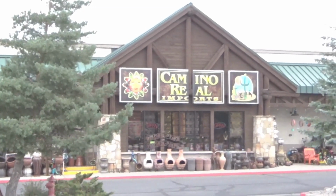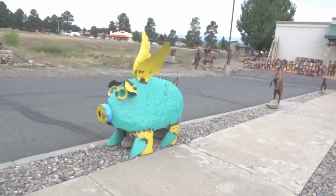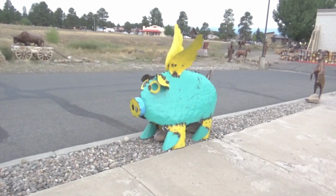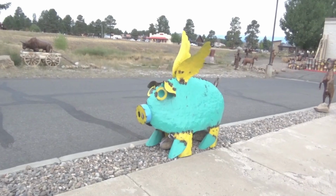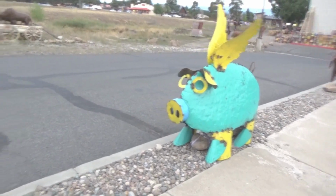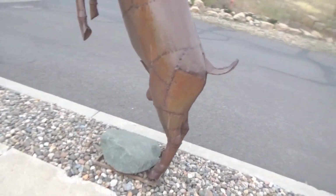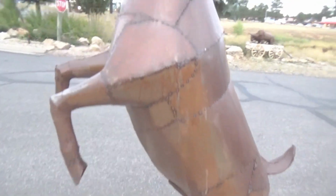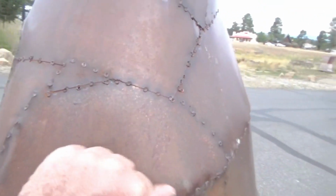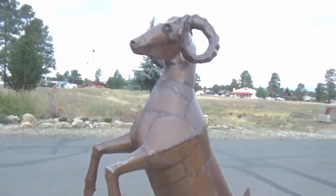Next to City Market is Camino Real Imports. And they have an aquamarine colored flying pig. Don't see many of those. And they had several horse sculptures made out of tin or some kind of thin metal.